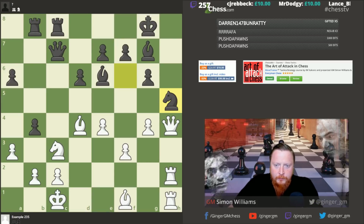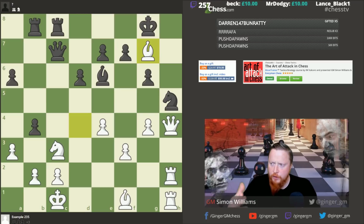And now after bishop takes g7, let's have a look at this move first. Black has time. So black has gained a tempo. Now black can attack white. So what should black play in this position?